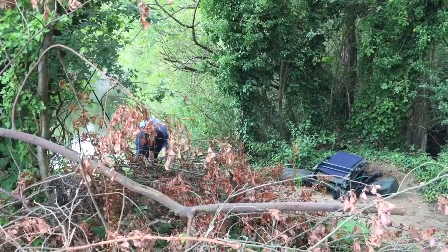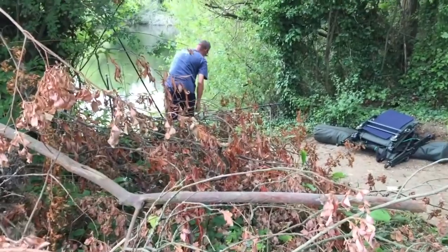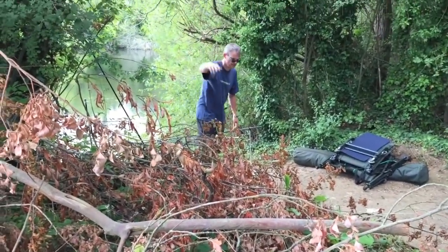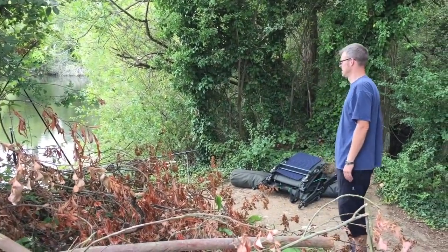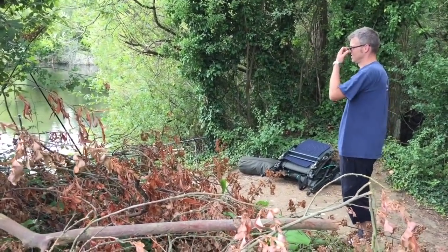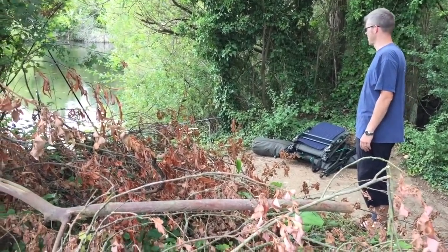So it's 1 o'clock and Simon, the fishing cowboy's joined me. He's I think getting a rod out quick sharp, and then he's gonna do a bit of raking and use the deeper a little bit and get a feel for his swim. Generally make a mess. It's pretty hot and sticky at the moment.